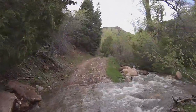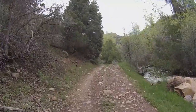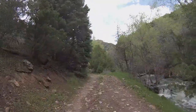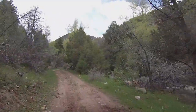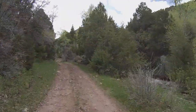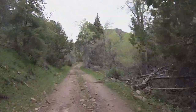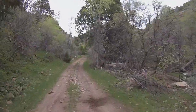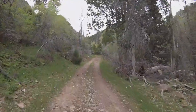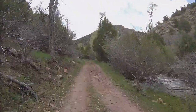Especially right about here. And you can still see it flowing right beside the road as we kept driving. We went probably another mile or two up this road until we got to a point where the Forest Service had blocked it off, and we had to turn around, but the nice thing about that was we got to do it all over again.